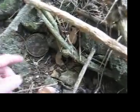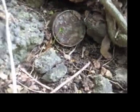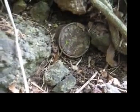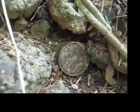Look at this. What is that? Well, I don't want to dig it out of there to find out what it is. It could be one of the rounds for that gun over there.